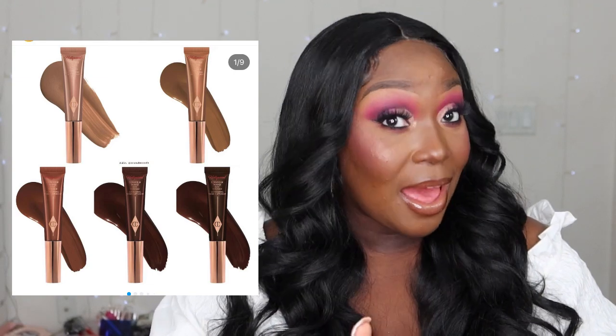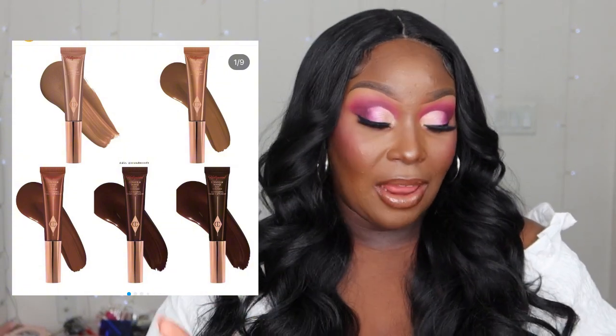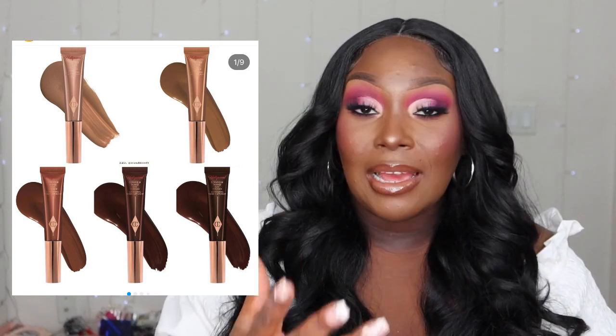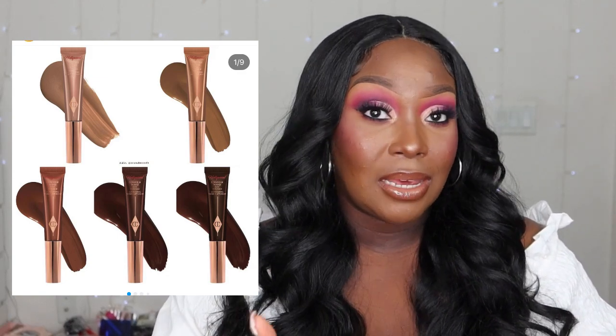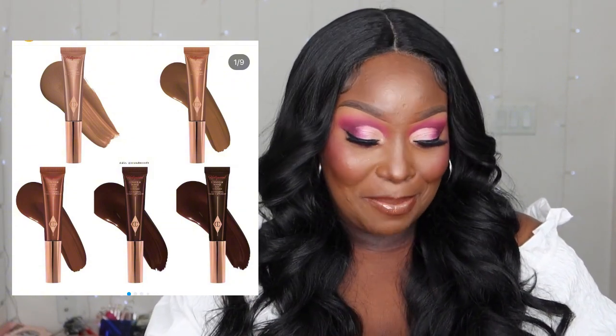I think they should already have this, of course, but I give them credit for at least coming out with the stuff now, with the shade ranges and everything. And I haven't tried the contour wand or anything else from Charlotte Tilbury except for the cream moisturizer, so I'm excited to eventually get the rest of the stuff from Miss Charlotte Tilbury.